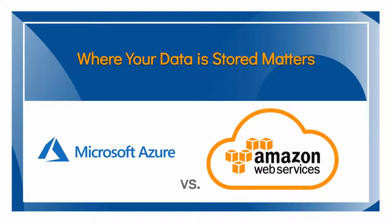The reason I bring all this up is to shed some light on the benefits of our hosting platform, which is Microsoft Azure. Azure has a guaranteed 99.95% uptime in their service level agreement, loads of security built into their infrastructure to keep your data safe, and the ability to have multiple backups and redundancy for extra protection.